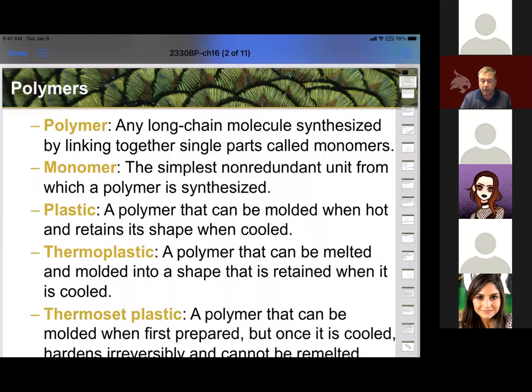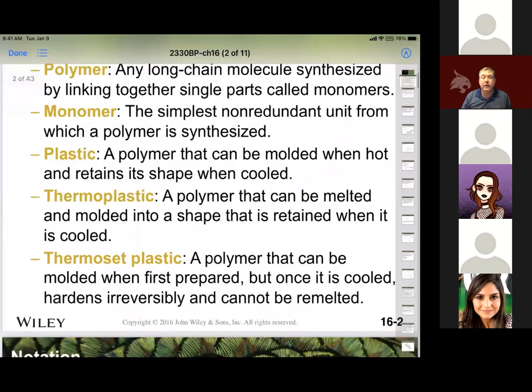The next type is what we call a thermoset. Okay, thermosets tend to be more brittle. And once you heat them and mold them, they cannot be remelted and they cannot be dissolved. So we have a thermoplastic, which can be reused, and we have a thermoset, which cannot be reused. So you have to think of those as two different modes in which we can have those polymers form.